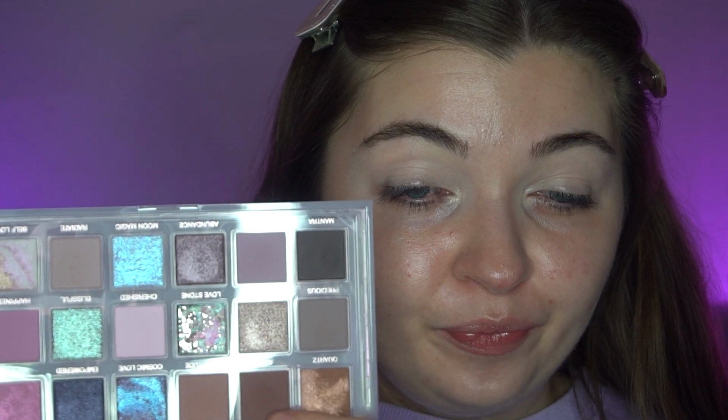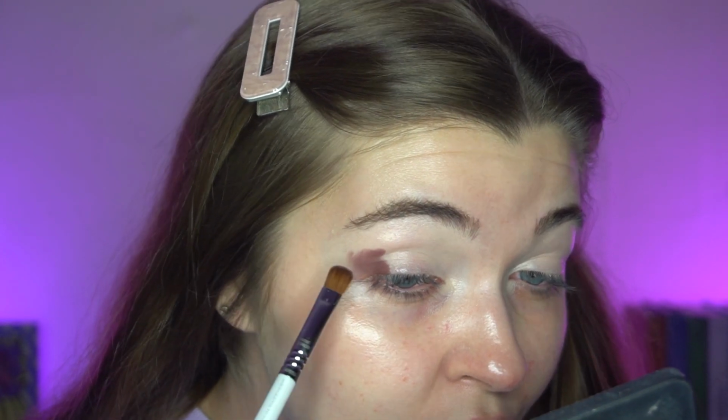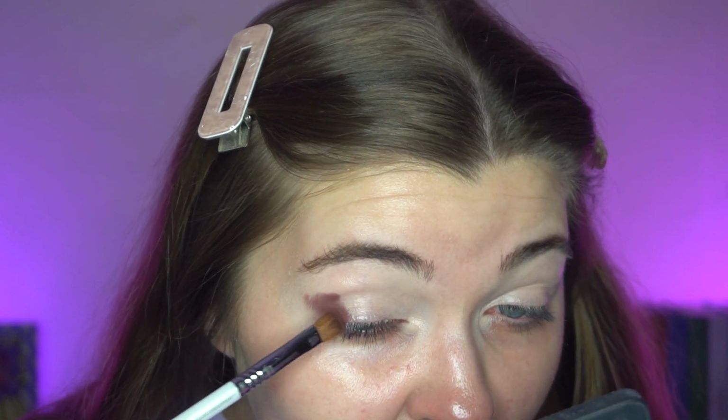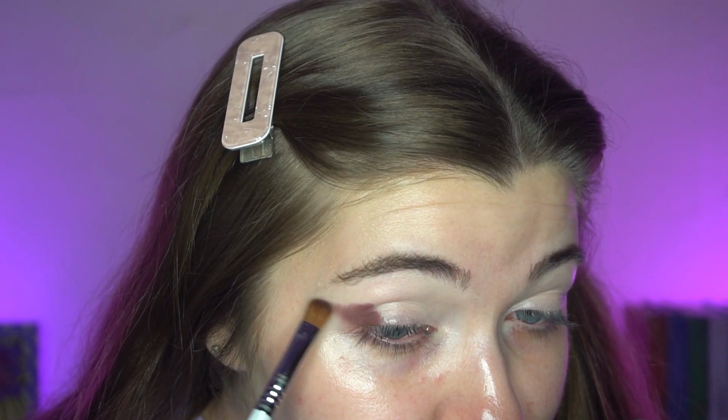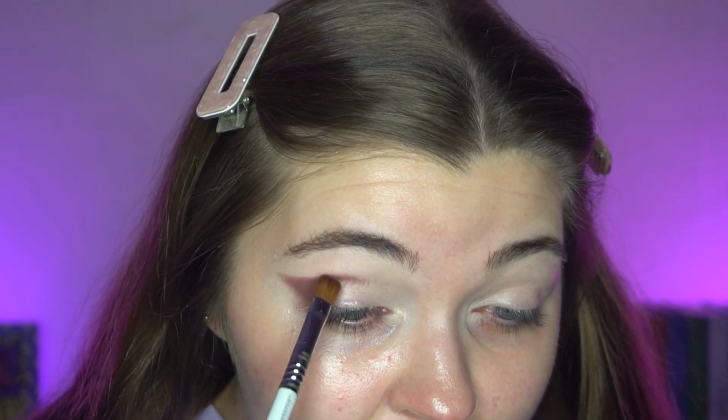I don't really know what to kind of take. I really don't. What I'm going to do is I'm going to take a little bit of Aura first, which is this shade here. I'm going to pack that on like the outer corner. Not bothered about it being too perfect. Let's bring it in a tiny bit. I know that her shades are going to be so pigmented. So, yeah.